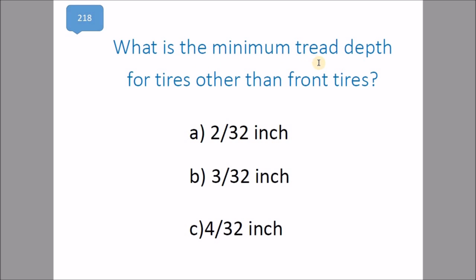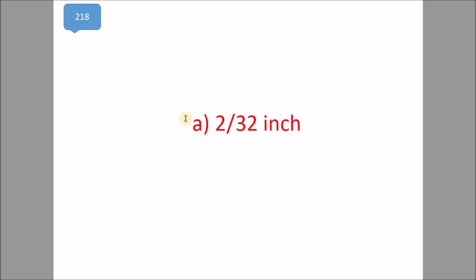What is the minimum tread depth for tires other than the front tires? 2/32 of an inch. That is correct. 2/32 of an inch.